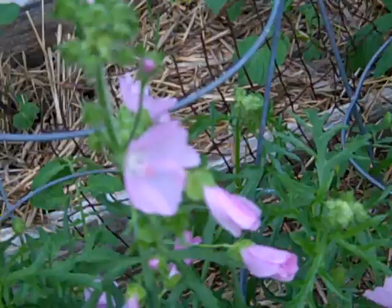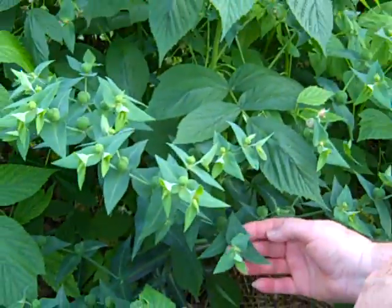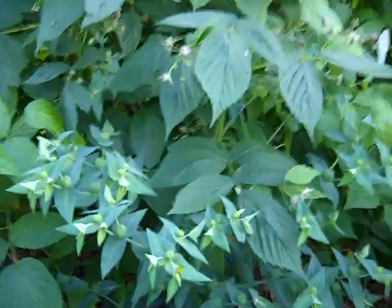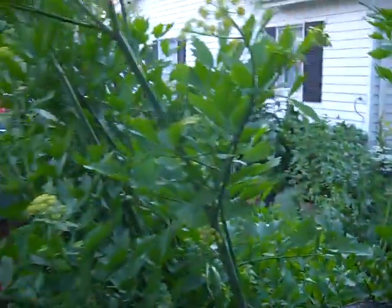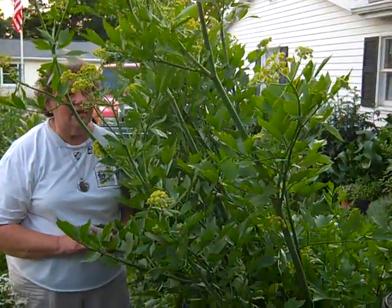Now this unusual plant here is called a mole plant, and it's supposed to keep moles away. I don't think it does, but that's what it is. I think it's poisonous if they eat the berries. What's this big tall thing here? This is lovage, and it tastes just like celery. And the seeds taste like celery seed.